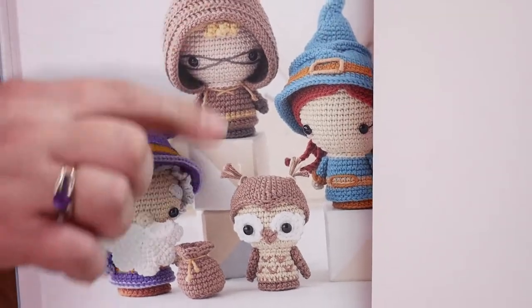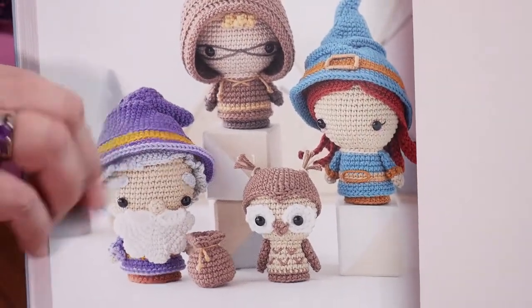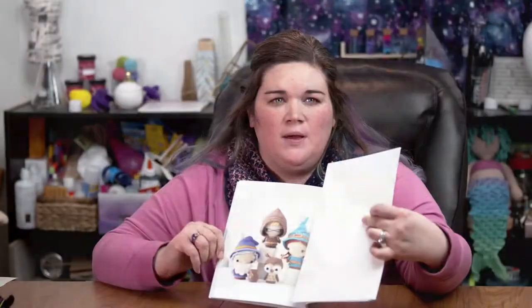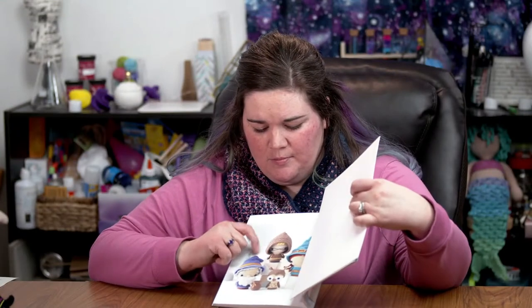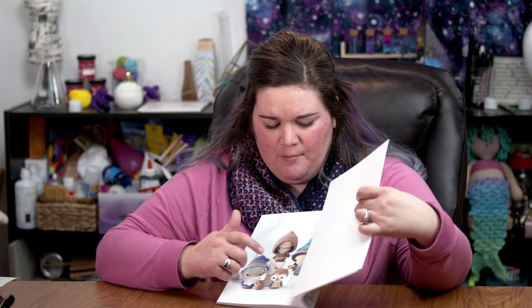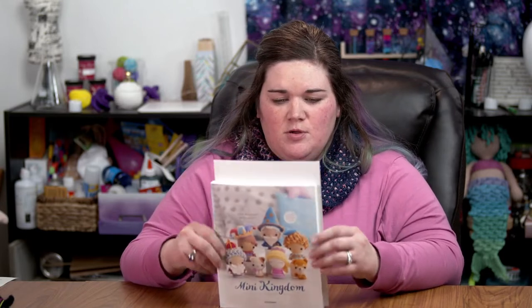My goal here was to be able to, if I didn't want to make a specific pattern, there's enough variety in the patterns that I can borrow elements from each pattern. So if I want to make, for example, maybe the witch with the wizard's hat, or maybe one of the princesses, but I want to give her a hood and turn her into Red Riding Hood or something like that, you can kind of borrow and steal where you need to from different patterns. And so that's part of the reason that I went with the book of 36. So again, that's Mini Kingdom. I thought it was a good value.